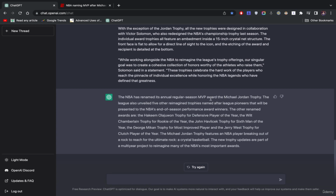The NBA renamed its annual regular season MVP the Michael Jordan Trophy. It also unveiled five other reimagined trophies named after league pioneers at the end of the NBA season: Hakeem Olajuwon, Defensive Player of the Year; Wilt Chamberlain, Rookie of the Year; John Havlicek, Sixth Man of the Year; George Mikan, Most Improved Player; and Jerry West for Clutch Player of the Year. The Michael Jordan Trophy features an NBA player going down the rock, a crystal basketball, and so on and so forth.